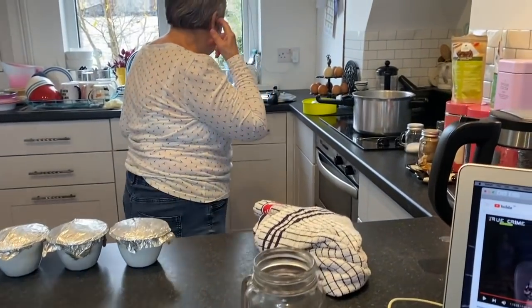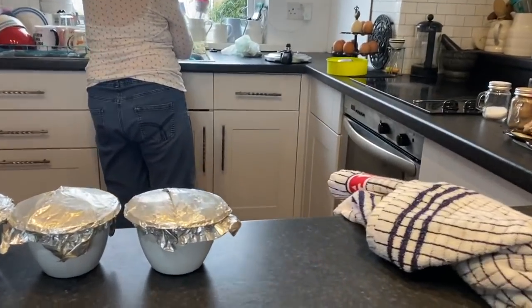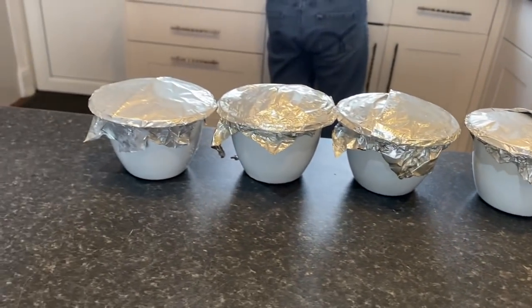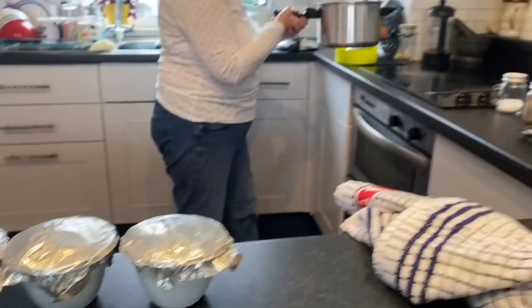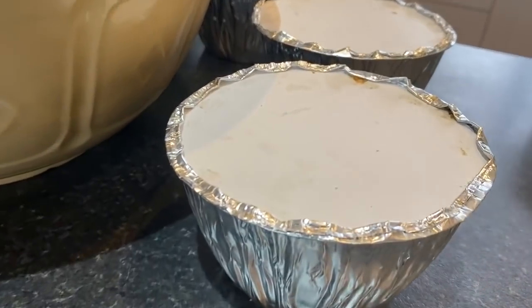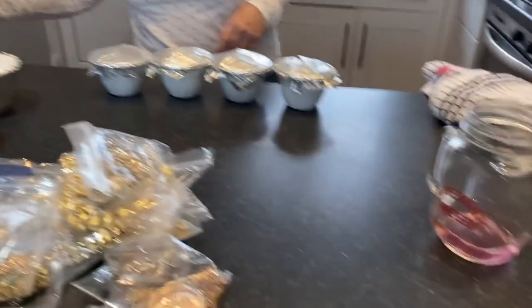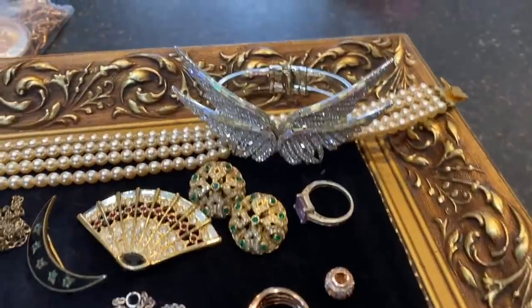So I best crack on and get packing. Exciting times. Mum's steaming the puddings in the pressure cooker. So these ones are done. I'm just gonna do some more now. That one's mine. Big ones. And these are the jewellery bits that I fixed yesterday.